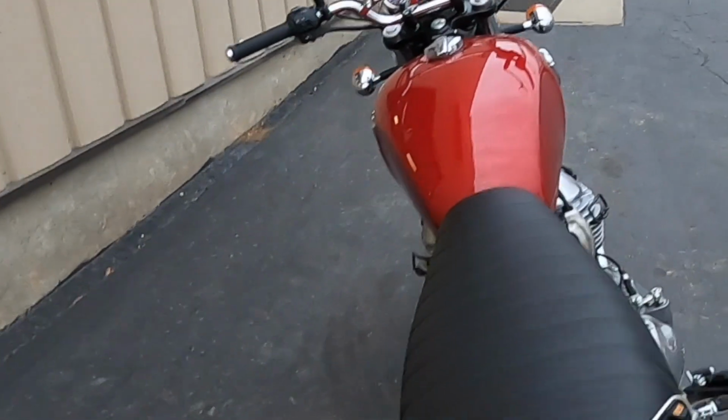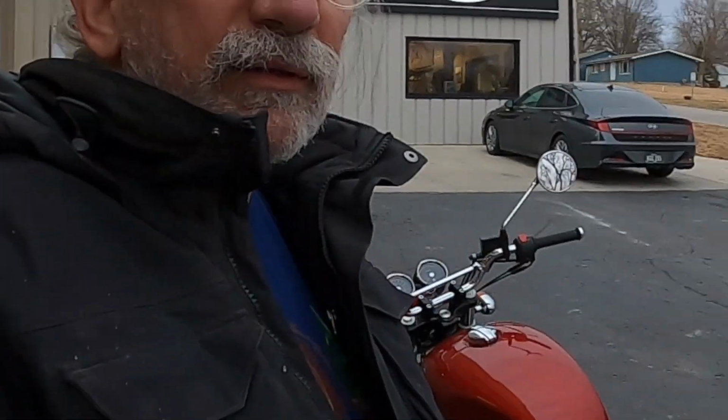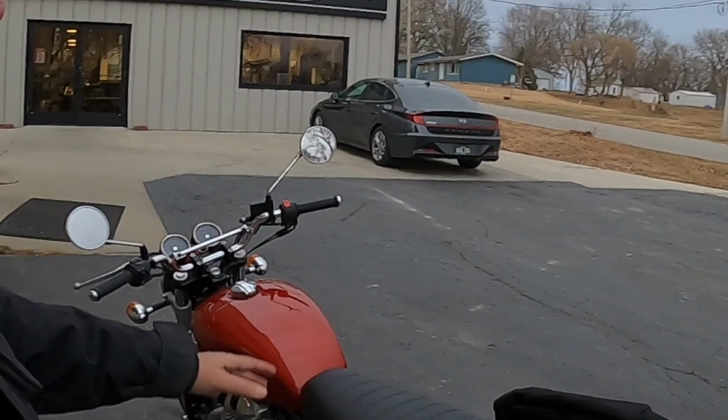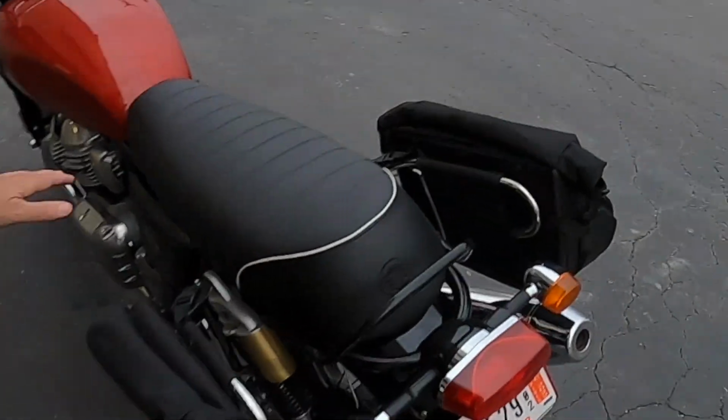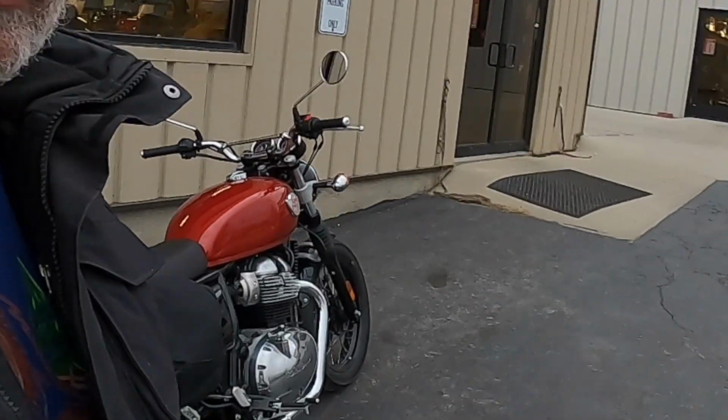The next thing I'm going to say is the comfort. I was comfortable on this thing the whole time. I expected after a while I would feel like I was sitting on a board, but this has the comfort seat on, and I don't know if that made a difference or not, but it really was very comfortable all the time. It just did it right.